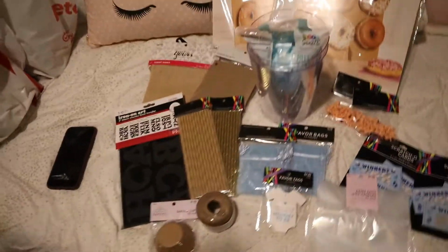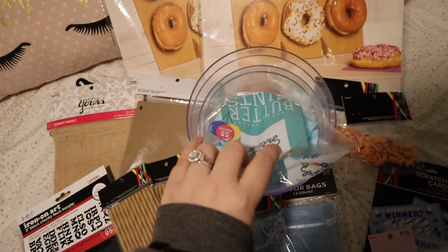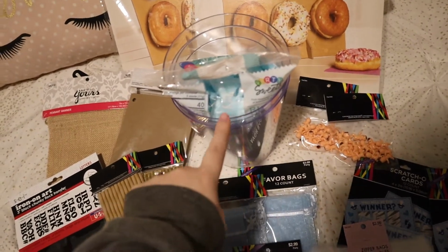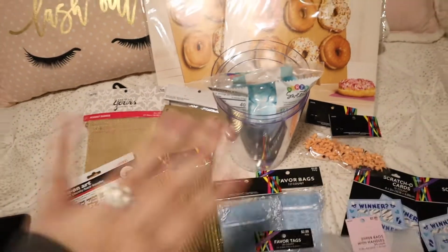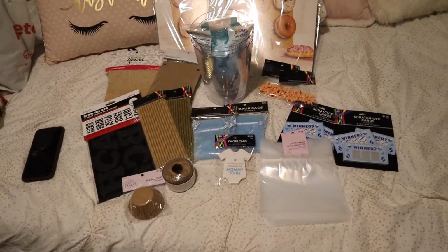So this is everything I got so far. Oh, and these are some butter mints. And the packaging says it's a boy. So that's what I got so far.